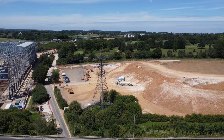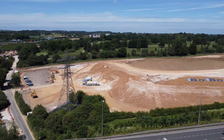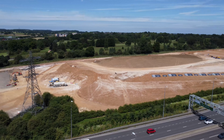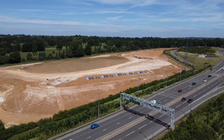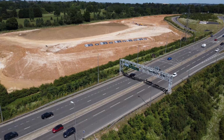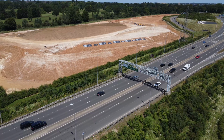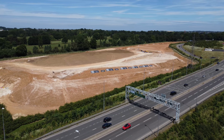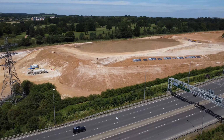COVID came along. John Lewis shut a number of stores, and instead the planning permission was changed to a huge Glen car development. So it's going to be 3 of these big warehouses, and they are massive. They're dominating the skyline as you come down the motorway now. You can't really get the best angle on it from where we've been able to stand, but it gives you an idea of the size.